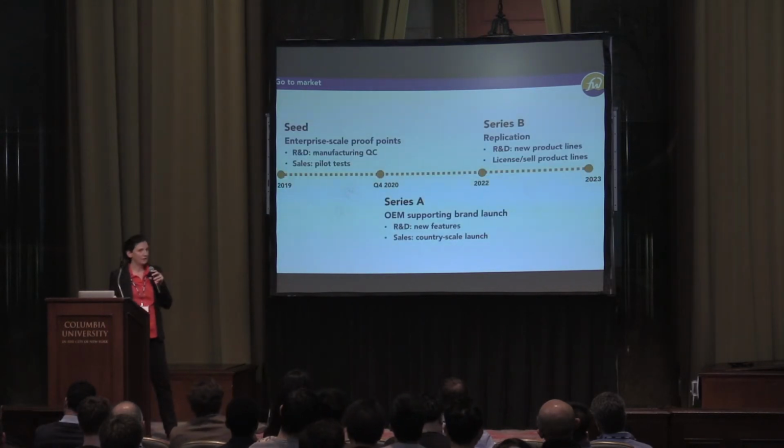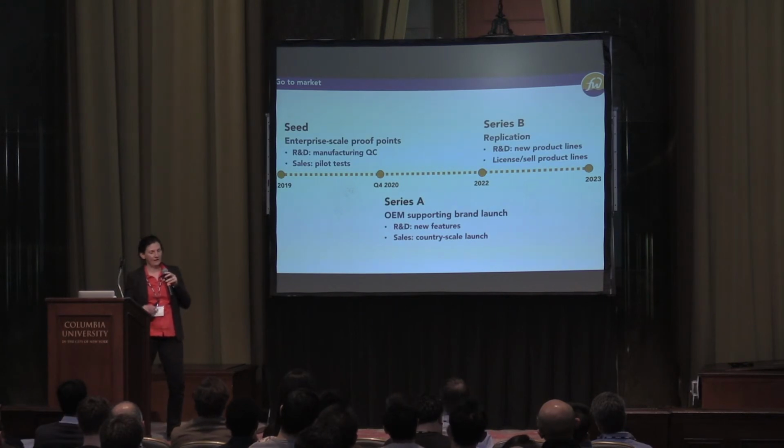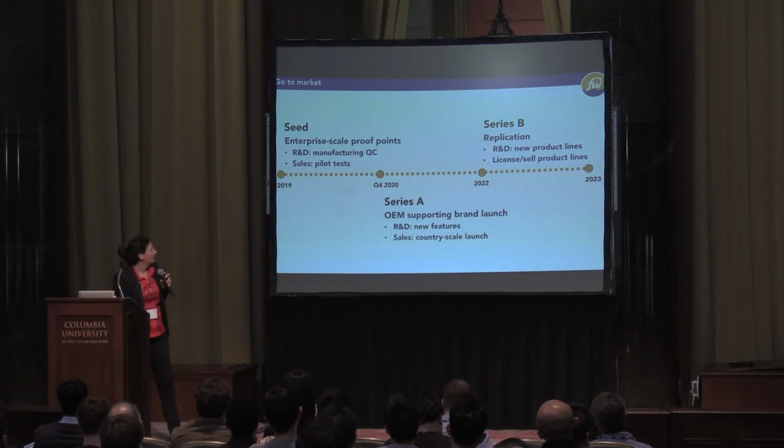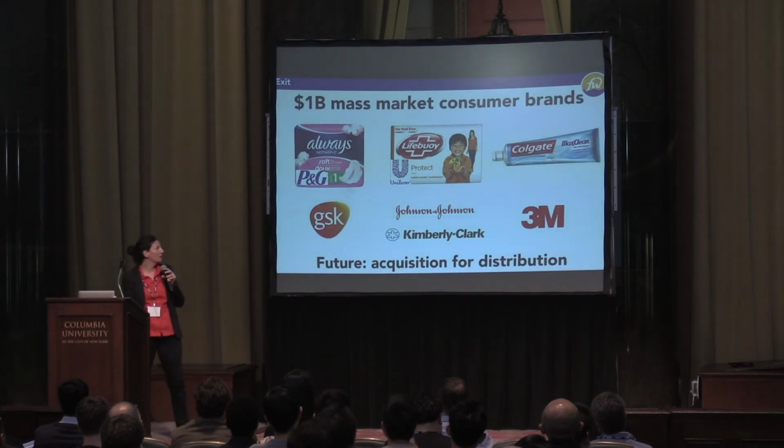And where we are now, we're at the seed stage. We are doing sales trials to have the enterprise scale proof points. And we're scaling up our R&D and making sure the quality is there. Next year, we plan to do a product launch in one of these countries by the end of the year, and then replicate in the future.